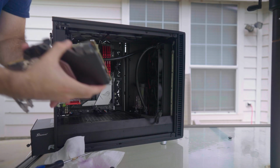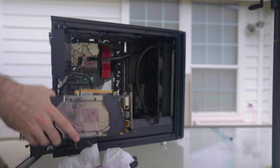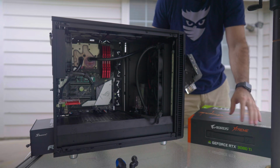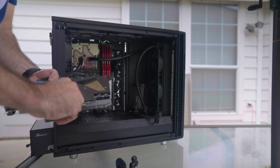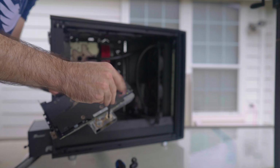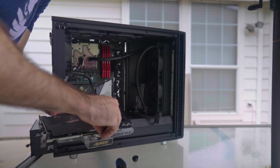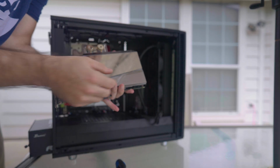Okay. And we're gonna need these fittings too. Okay, old GPU. Now, put the new guy in. They don't provide a hex screw for these things. Come on, man. So boom, boom, boom, and boom. And we'll just put the same fittings that we were using before back in. Make things easy.